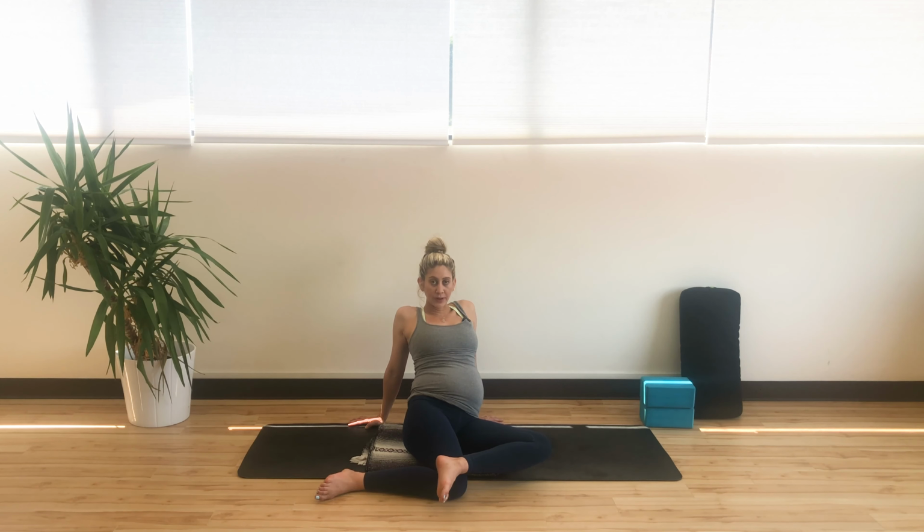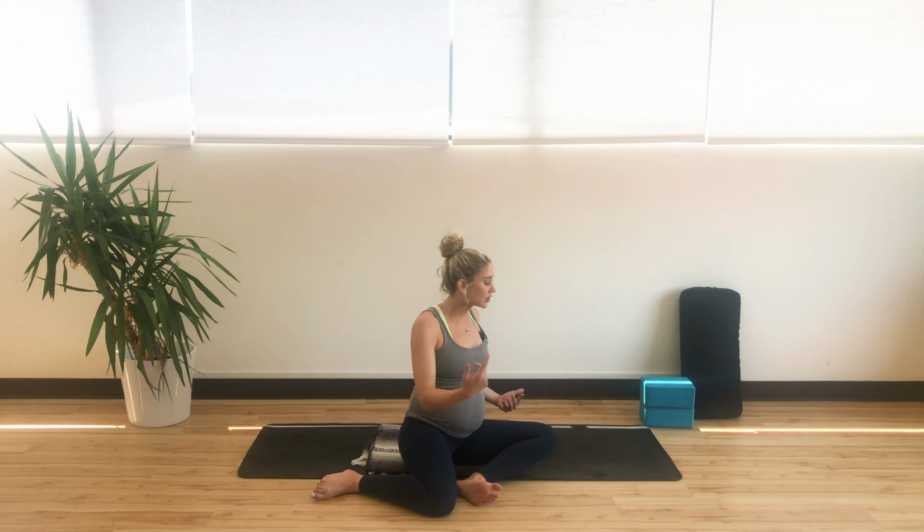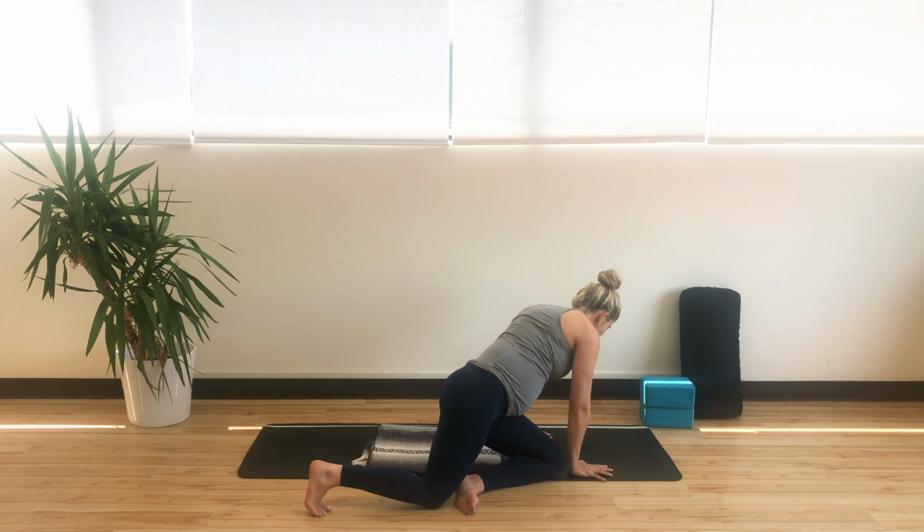Good, one more breath here. And coming back to center, releasing the foot down. Good, walking your hands back so you're in a seated position, and then we'll transition onto all fours.